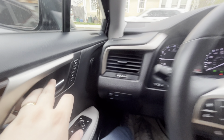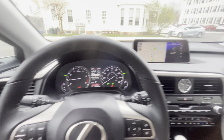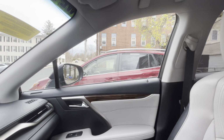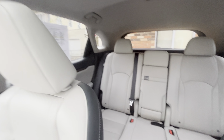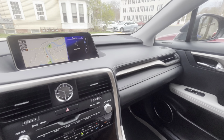Of course, when you're going on your Target runs, you can press this button and you'll be able to open and close the rear lift gate. Makes doing drive up very easy, because we all do that nowadays. I love the back seat. I just love the interior on this. It's a perfect color combination of the gray interior and the blue exterior.